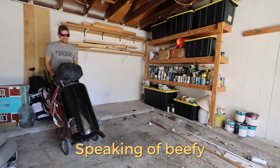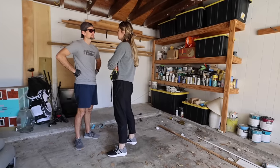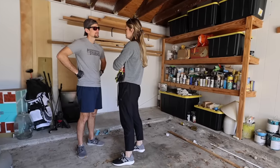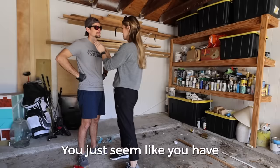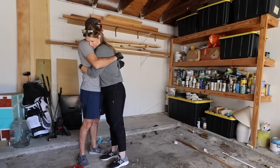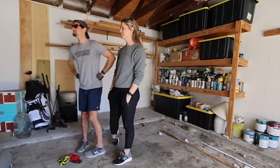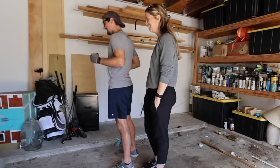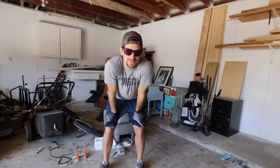Speaking of beefy boy. And after what seemed like forever, Andrea decided she was ready to pass the baton. I'm passing the baton to you. You just seem like you have so much more energy today. I'm so tired. I'm gonna go get food. And I know you're gonna do great. I am gonna need some extra power. Yes! Don't put that in there. Well, I guess it's up to me now.